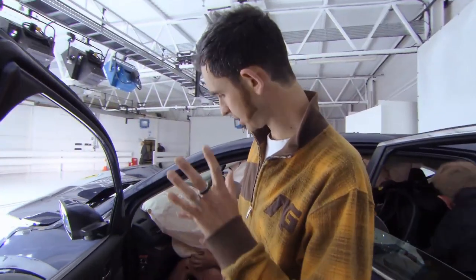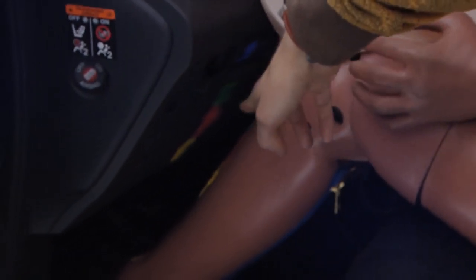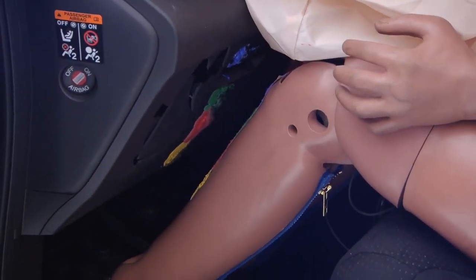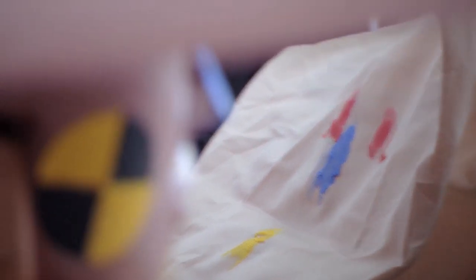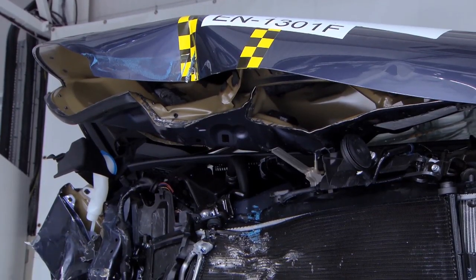I'm not going to touch it because it's a sort of scene of scientific investigation, but you can see where the shins have touched the glove compartment, and you see the driver's airbag there? It's a pretty good view of where the eyebrows, the nose bridge and the chin have touched. Alid Williams is going to tell me what this mess means.